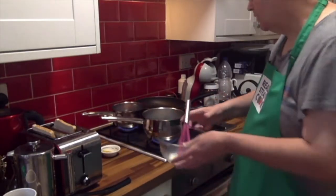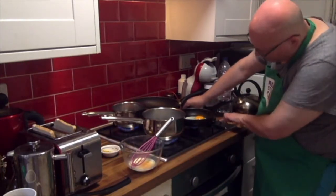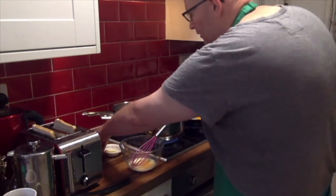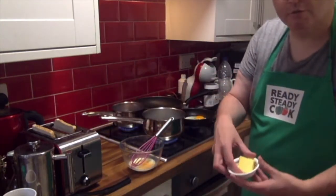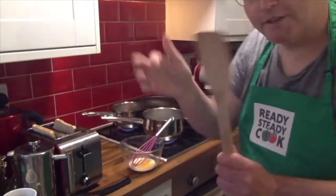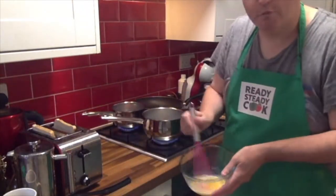Now while I'm doing that, I'm going to get the pan on, because rather than use oil, I like to use butter for my scrambled egg. So quite a nice knob of butter there. Over here, I shall grab my very handy spatula, wooden one. So we'll get whisking.